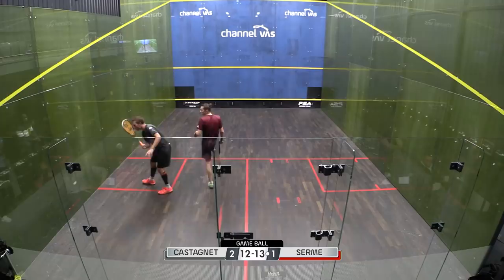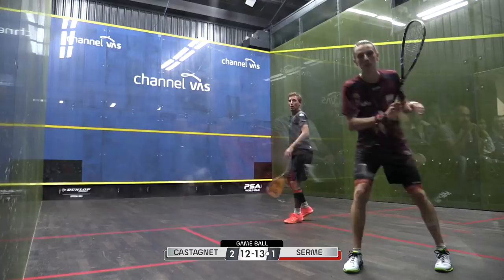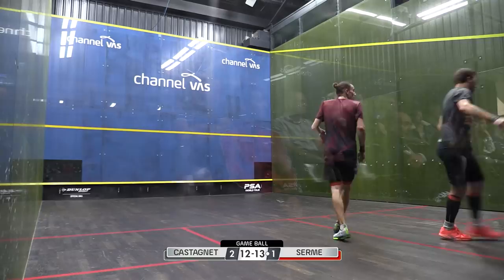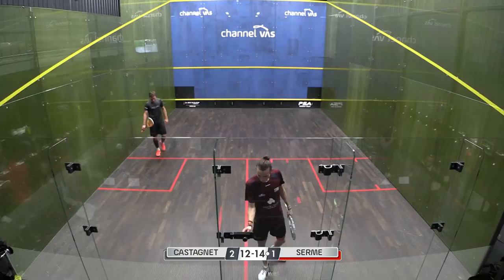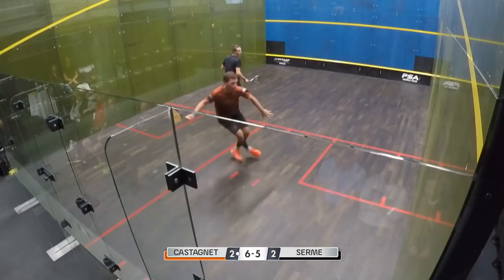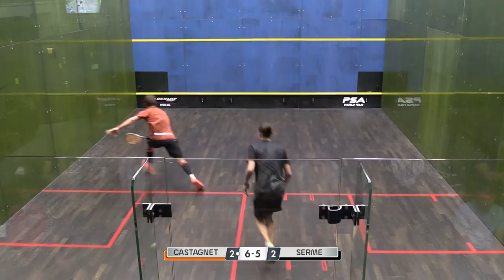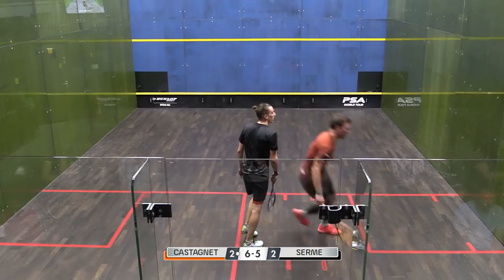Some tight work again from both players down this backhand side. Bit of a wrong footer, but Castagnet able to recover. Oh, it's clever. Very, very clever. So Lucas Serme saves three match balls, fights back. Serme is exactly the same thing. Look how he absorbs that kind of power from Castagnet. Oh, that's well done.